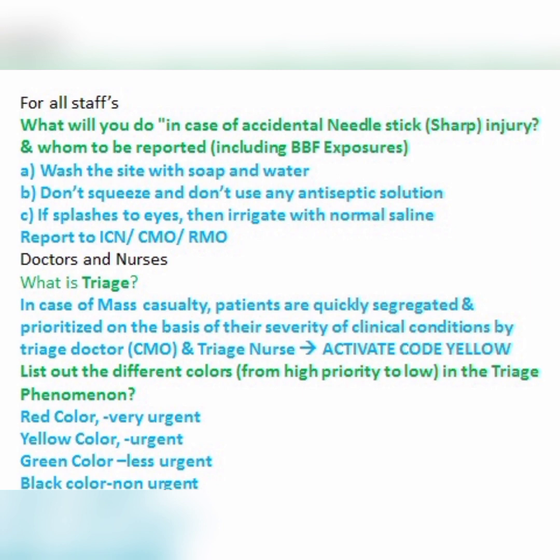Next questions are for the doctors and nurses. What is triage? In case of mass casualty, patients are quickly segregated and prioritized on the basis of the severity of their clinical condition by the triage doctor like a CMO. The triage nurse will activate a code yellow.